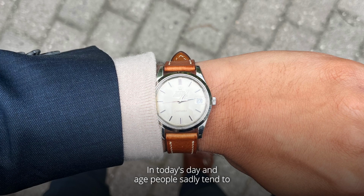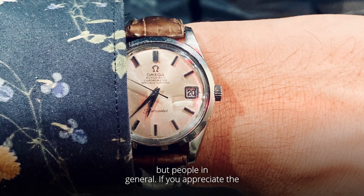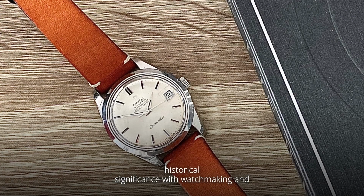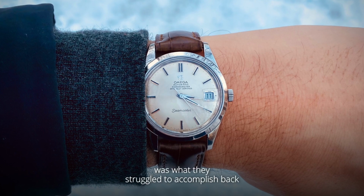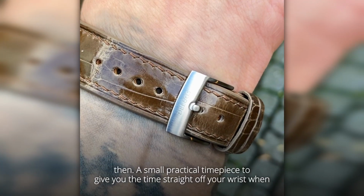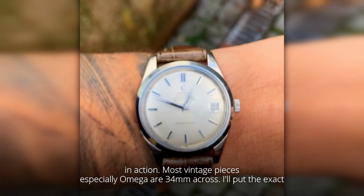In today's day and age, people sadly tend to prefer larger watches, and don't misunderstand me, I speak not about the watch enthusiasts, but people in general. If you appreciate the historical significance with watchmaking and horology, you should opt for smaller watches, at least add a few to your collection. That was what they struggled to accomplish back then. A small, practical timepiece to give you the time straight off your wrist when in action. Most vintage pieces, especially Omega, are 34mm across.